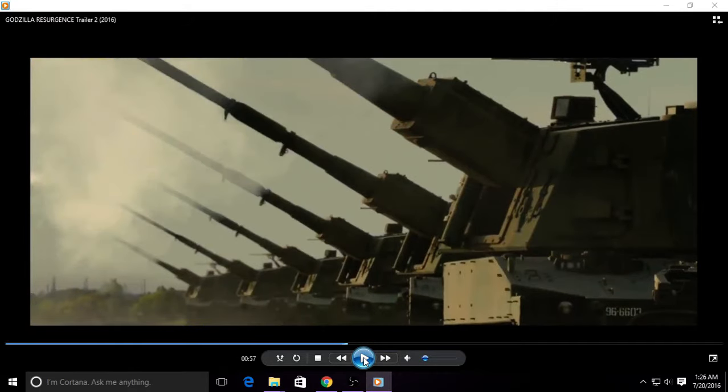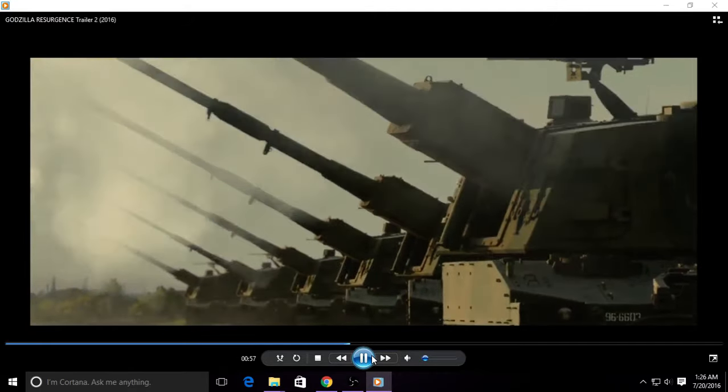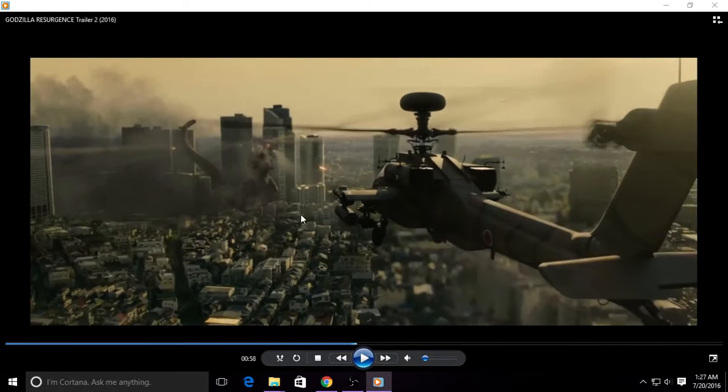Checking out the action that's going on. Here's some of the tank scene that we saw from the original trailer, shooting at him. And yep, I was right. He's right on the other side of those buildings now.